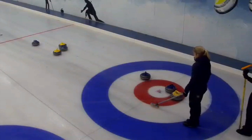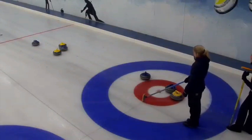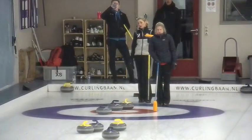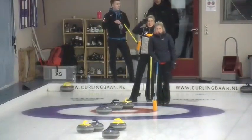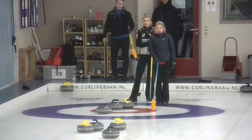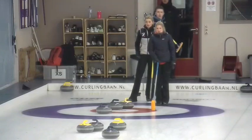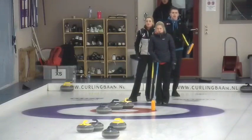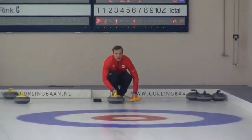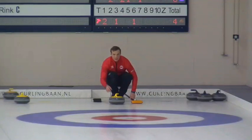He's going to play the run from blue to yellow. Try and play that yellow one into those blues in the house. Don't have a lot of margin on angles here. It's got to hit this pretty good. Yeah, at least clear it up so he can get something in there. I'm still going to leave a guard if he makes it.